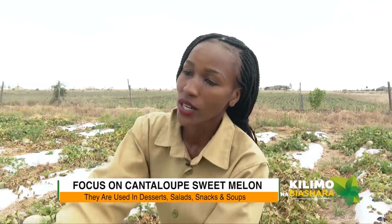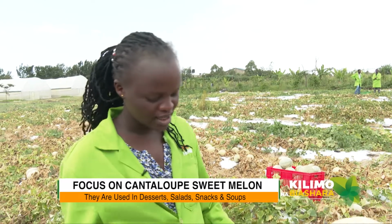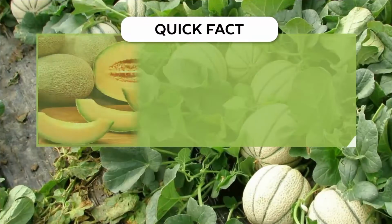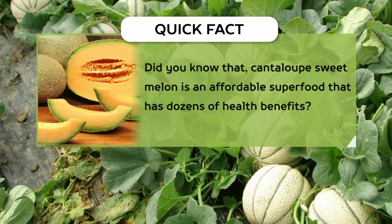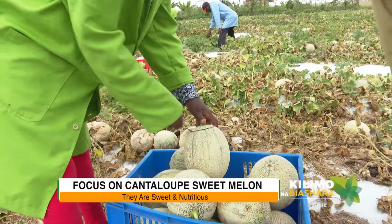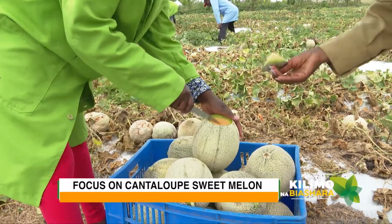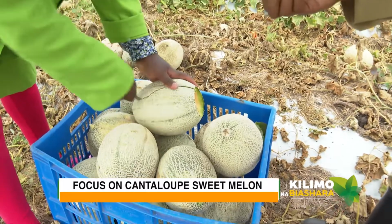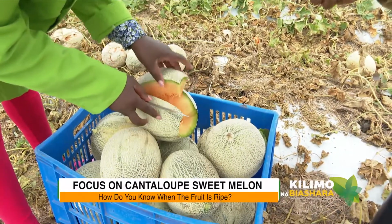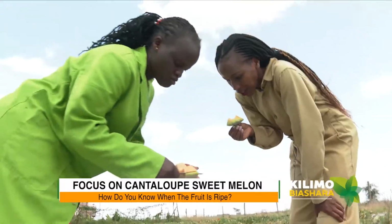Since the quality of this one has really gone down, we can consume it in the farm. This one we can eat. It is ripe. I'm so eager. I've already started.